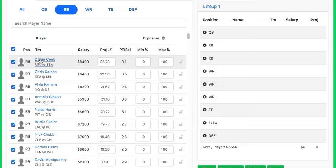So Dalvin Cook got 7 targets week 1 against Cincinnati. That is a good sign there. So I expect over 5 targets once again for Dalvin Cook in the pass game here with them going against Seattle, and I expect him to get at least like 18 carries or so. So Dalvin Cook should be a solid option this week.